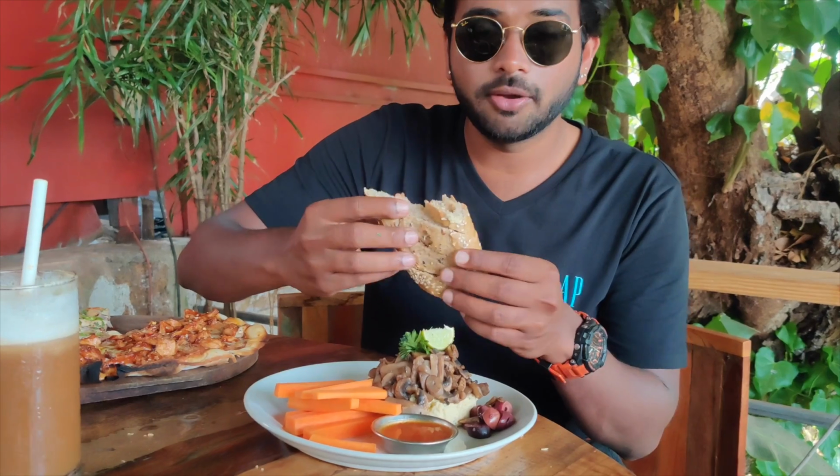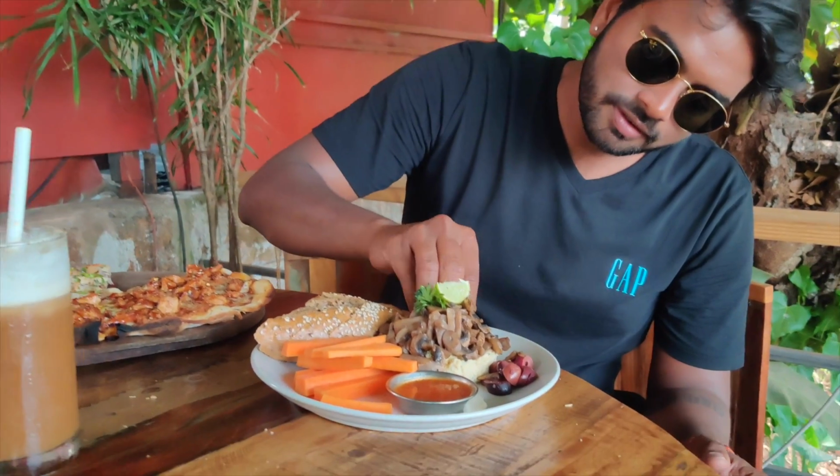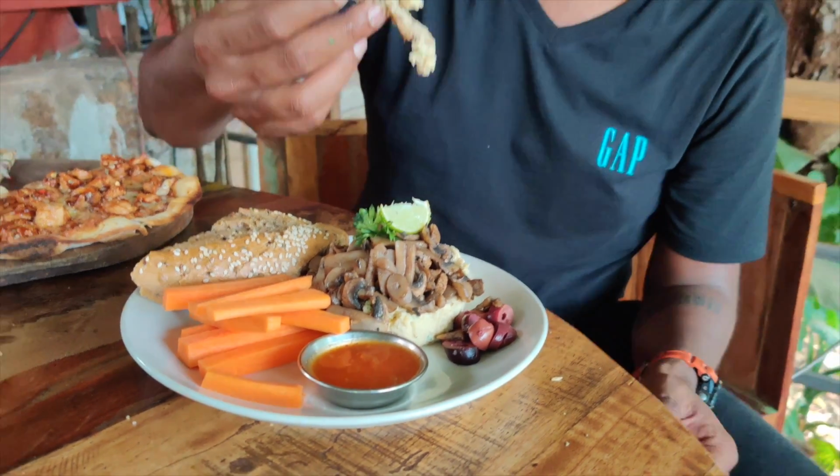So I'm going to try the hummus platter. A little bit of bread, lots of hummus, and some fried mushrooms. Very flavorful and very creamy.